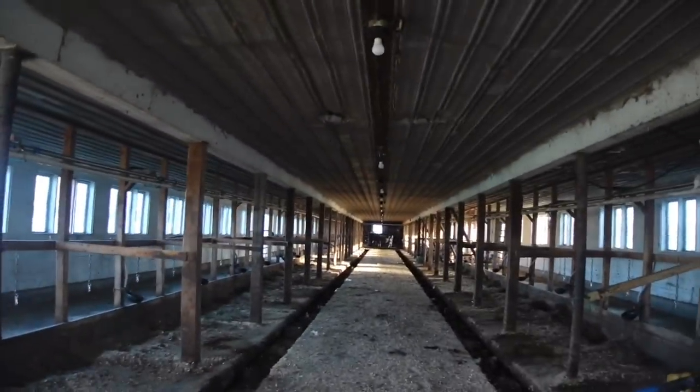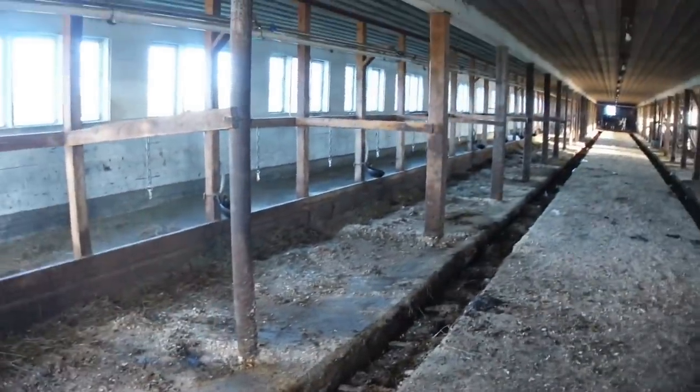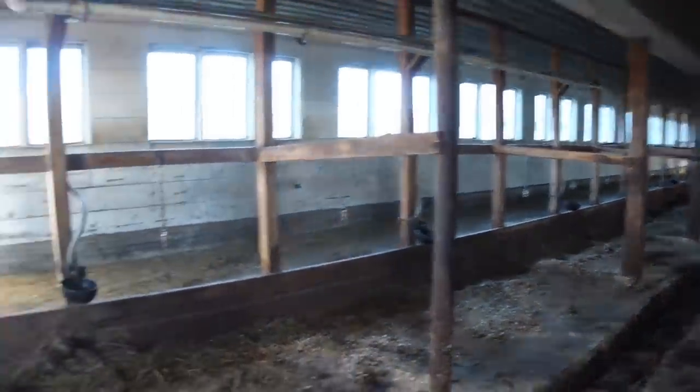You can see they're waiting patiently at the gate. Like I said in the last video, we do not bed them in the morning because they usually are in and out and they don't make much of a mess. So we also don't run the cleaner. We run that just about every other day when the girls are going in and out. So let's go around with this.